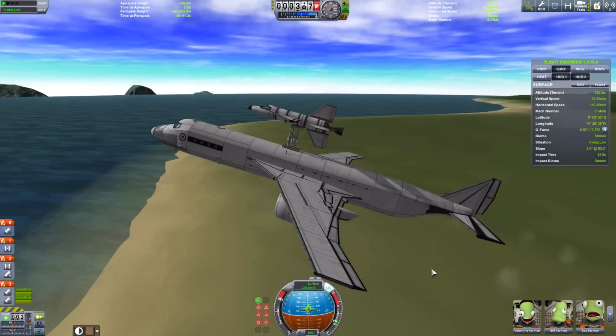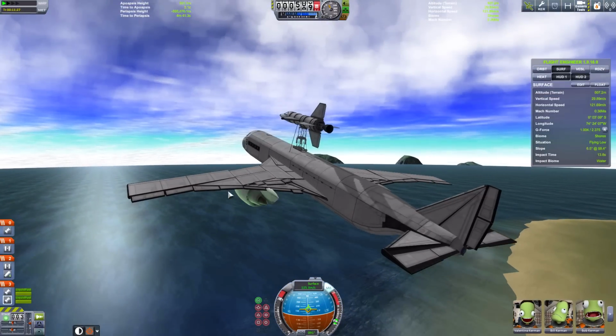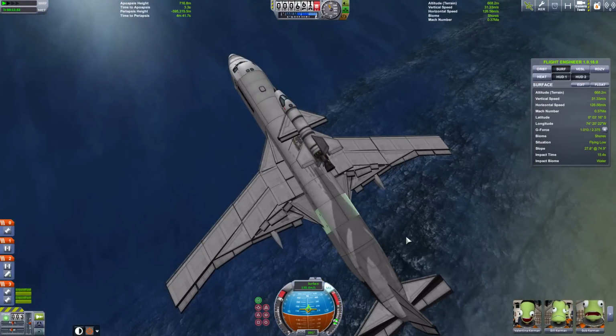Careful with this. It's a bit jiggly. Okay, so what I've got here is a mock-up X-15 on the top of here. And obviously we've got Jebediah in there.